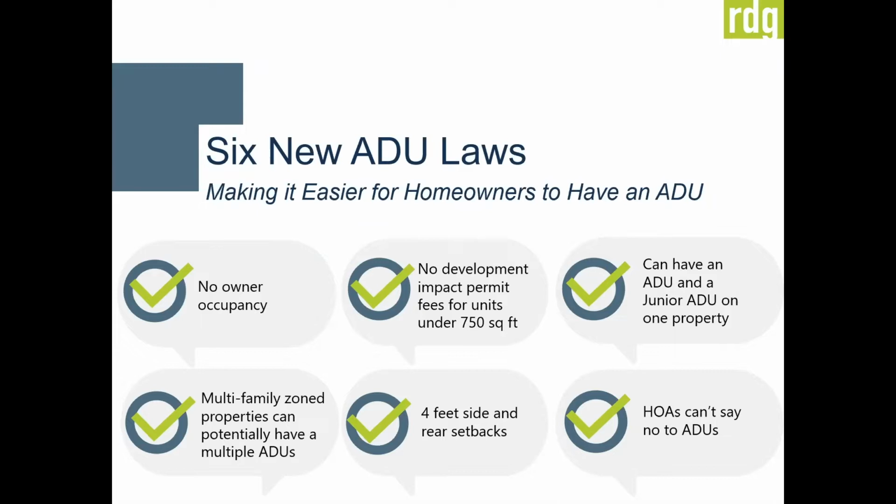Also, 4-foot setbacks. So 4-foot setbacks are quite useful if you have a smaller lot that you can then take advantage of as much space as possible. For instance, the county last year had a 10-foot setback, and now they're going at the 4-foot setback. And also HOAs. HOAs could not say no. So with HOAs, in the past they could reject an ADU. Now they could not say no. They may require you to conform to their look and feel and things like that, but they can't say no.